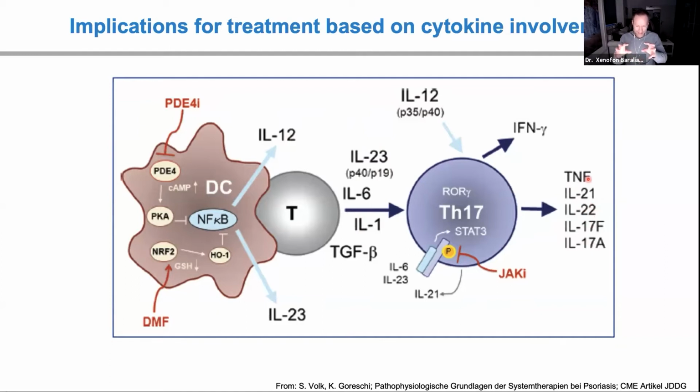Still, we are acting on a very small part of the disease, simply because, let's say, for example, IL-17 may also be boosted by other factors than IL-23 alone. Or TNF may also come in and play a different role than the one that we think there is. So we still are very limited in our way of thinking and understanding the disease.